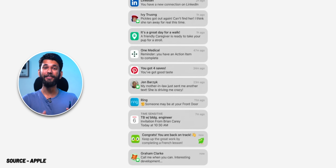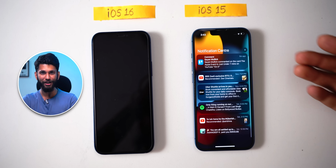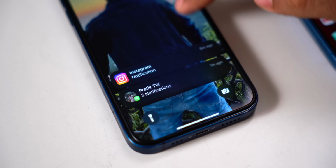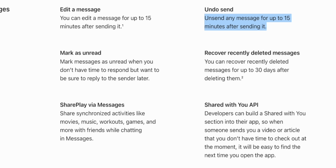And see, the biggest thing in iOS 16 has been lock screen notifications. And see, this is iOS 15. The entire notifications cover the lock screen, whereas in iOS 16, see, it's all nearby at the bottom. Also, you can now edit and undo messages in iMessage. However, as per the Apple site, the time limit is only 15 minutes. Post 15 minutes, you won't be able to edit or undo the message.